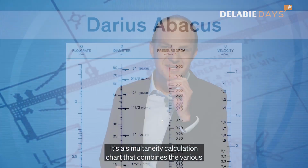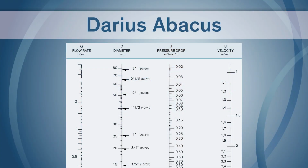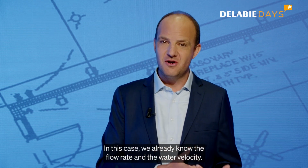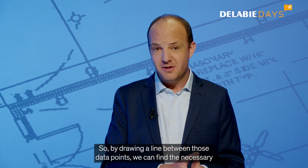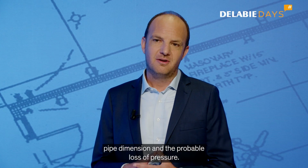The what now? The Darius abacus. It's a simultaneity calculation chart that combines the various elements of an installation. If two figures are known, the rest can be worked out. And in this case, we already know the flow rate and the water velocity. So by drawing a line between those data points, we can find the necessary pipe dimension and the probable loss of pressure.